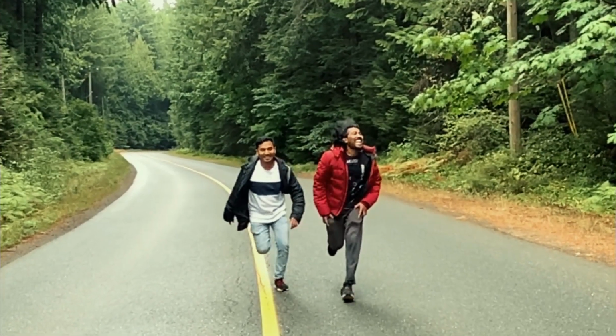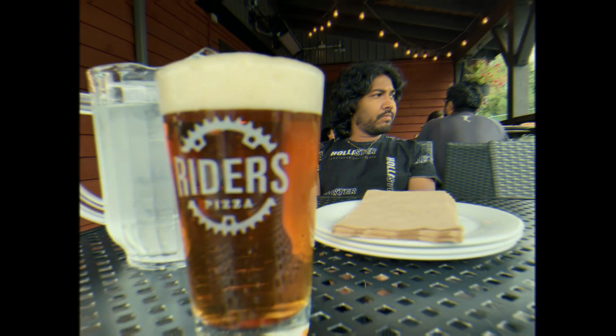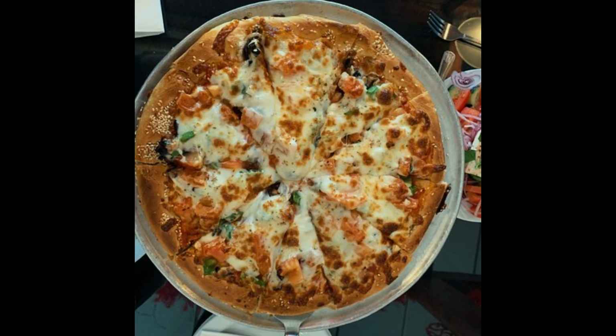So, yeah. Nymph Falls is a bit into the wilderness, and the nearest village from here was Cumberland. Despite its size, this tiny village has many local breweries and food points.